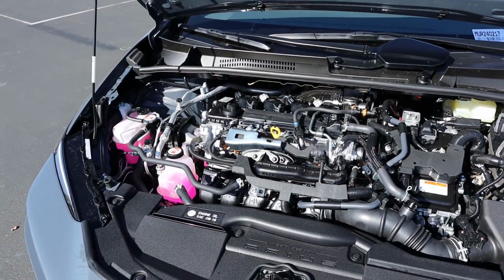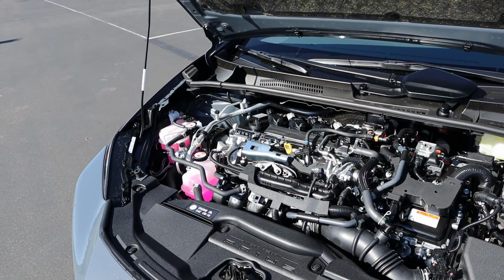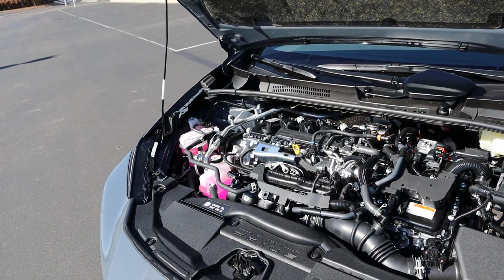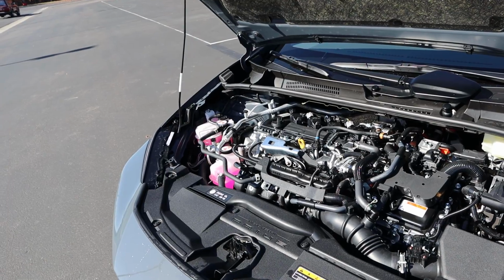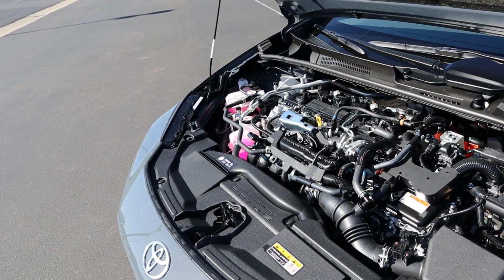Under the hood, we have a naturally aspirated 2-liter 4-cylinder that's paired to a hybrid system and an eCVT. Power outputs are 194 horsepower combined, and this is able to get 52 miles per gallon with city and highway driving.